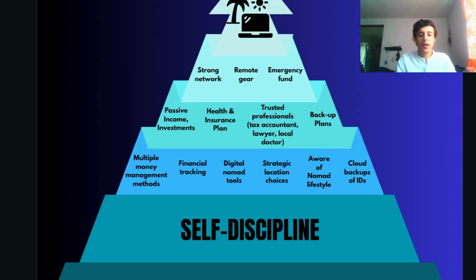And the next structure is financial tracking. We need to be able to understand the flow of our money. Where are we spending the most money? How can our budget be optimized? Are we spending enough money on us? Are we investing in ourselves? What are our main sources of income?